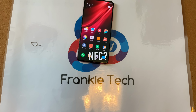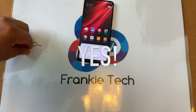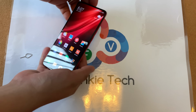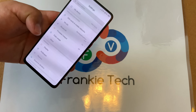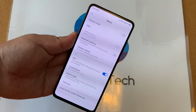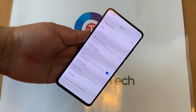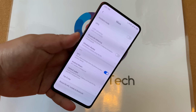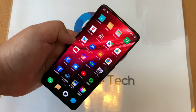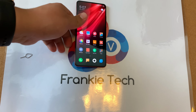NFC. Ding, ding, ding. Yes, NFC is included. Oh, looks like I'm gonna have to set that up again there, but let me show you guys. NFC is available, and that is a major win for this phone. That means I can use Google Pay here in Hong Kong, and I have it set up on some of my other phones. Great to see that I can have it set up now on the K20 Pro.